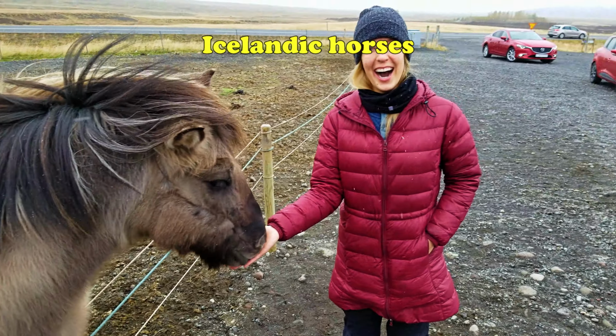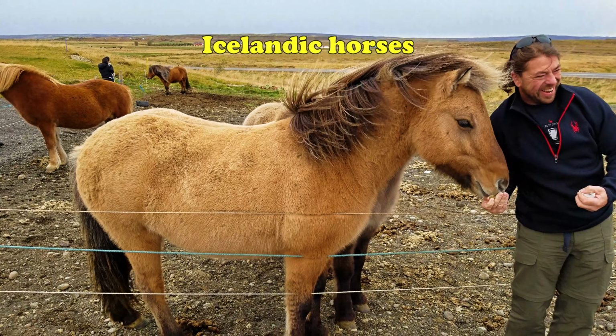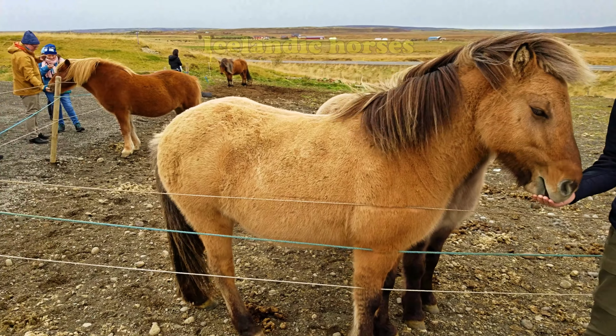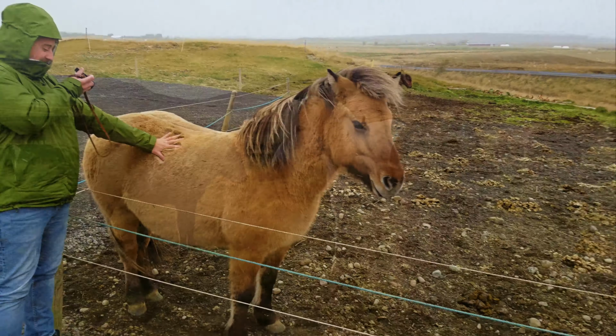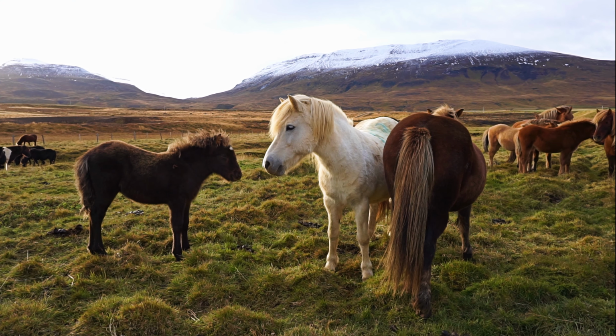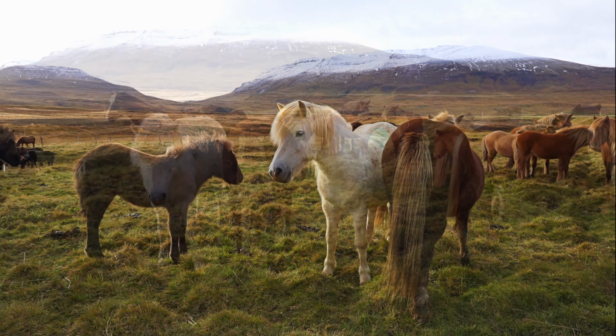There are about 80,000 Icelandic horses in Iceland, compared to a human population of 317,000. That is an impressive number. Also there are around 100,000 abroad, almost 50,000 of them in Germany, which has many active riding clubs and breed societies.